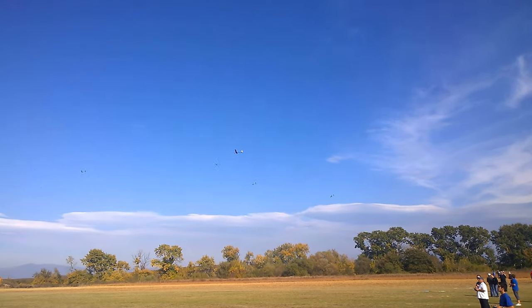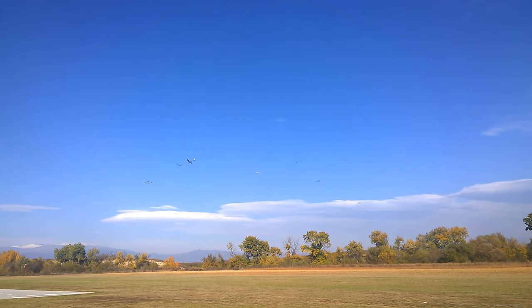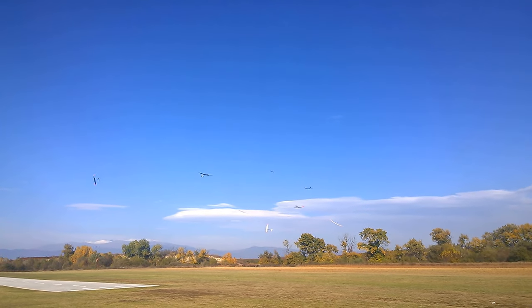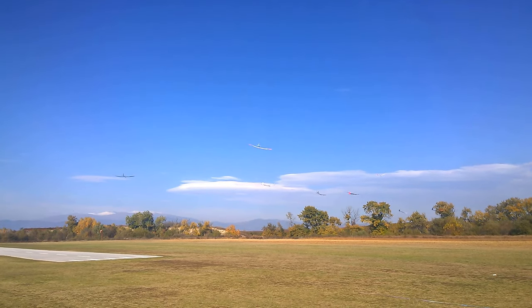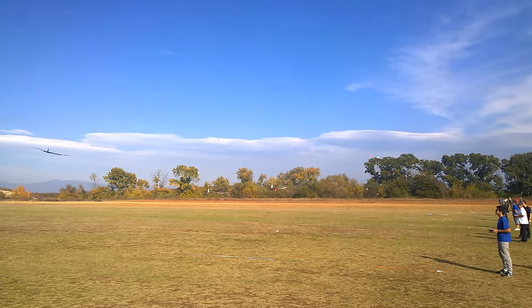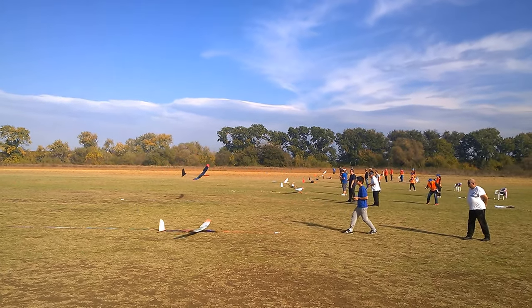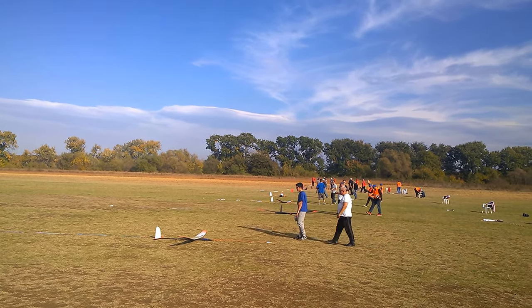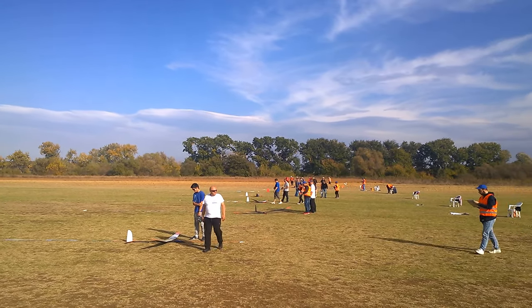So at 30 seconds I would usually be downwind, already doing the turn into final, but these guys are really tight on the final. 8, 7, 6, 5, 4, 3, 2, 1. And one overtime, unfortunately. Okay, now let's wait for the results.